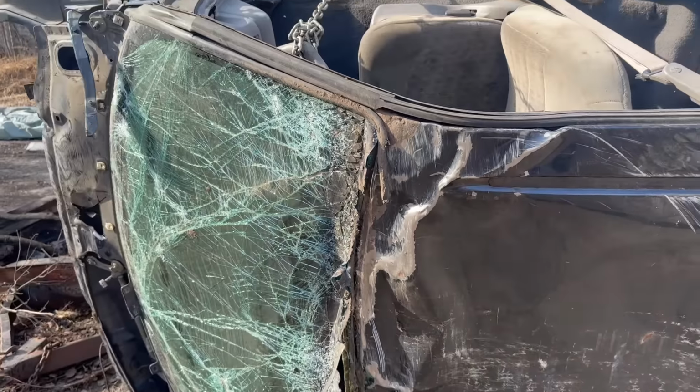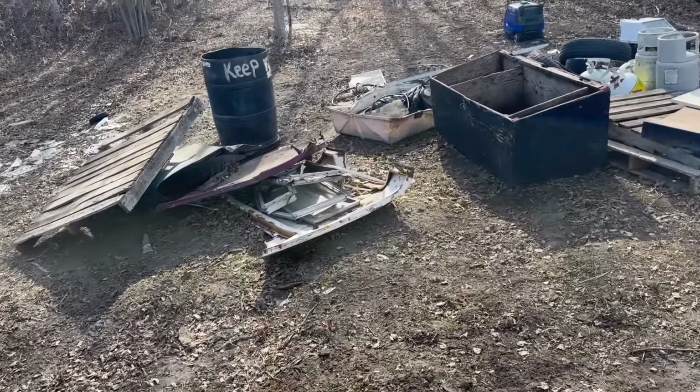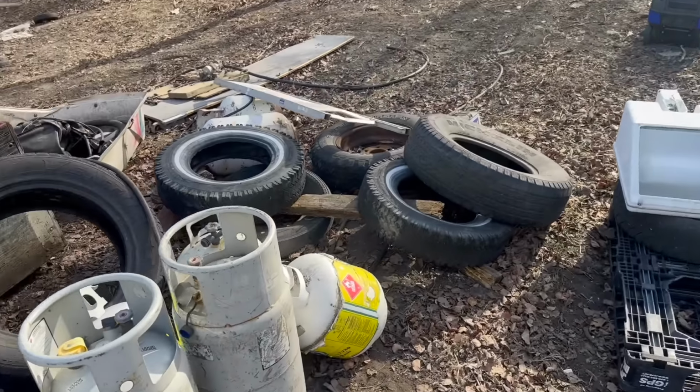Somebody's Ford truck that's seen better days. It looks like they dragged it out of the bush. Not old enough for me, but we'll kind of do a walk around and see.